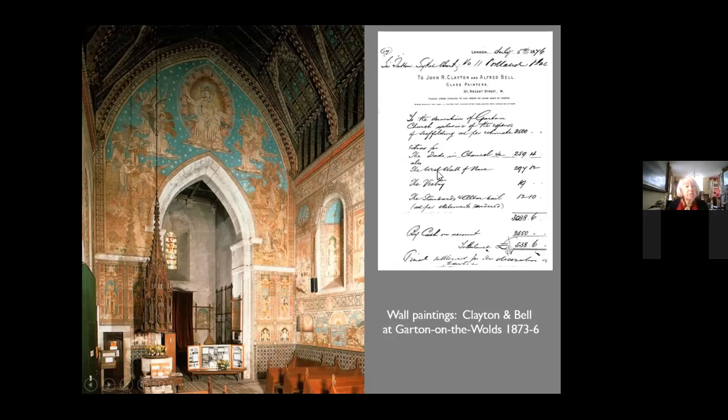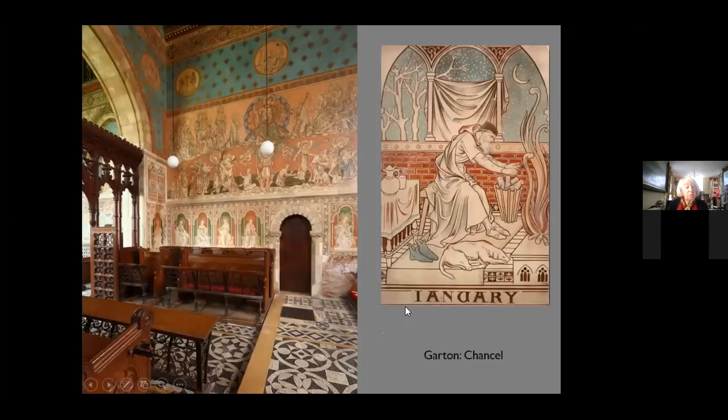And this whole scheme of wall painting had cost over £3,000. Here is their bill, Clayton and Bell, glass painters, but this is the bill for wall painting. And more of it, again, as the expulsion from Egypt. And they had another series of scenes from the months of the year. And appropriately, here is January, with him warming his hands beside the fire.